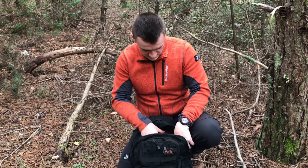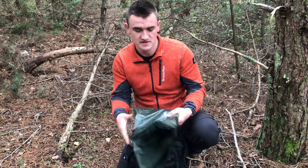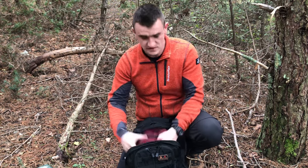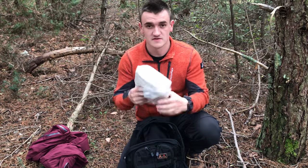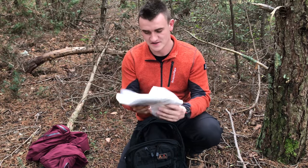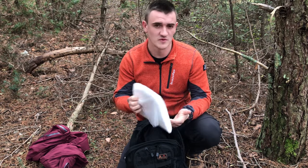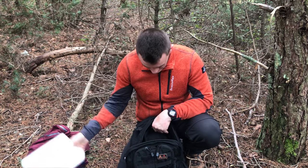Now let me show you what I have here. Now I bought the tarp, 2 by 3 meters. It should be enough to put it away. I have my jacket, of course. This foil is for the super shelter. You probably saw on a title what it is, but I'm gonna use this a bit later.